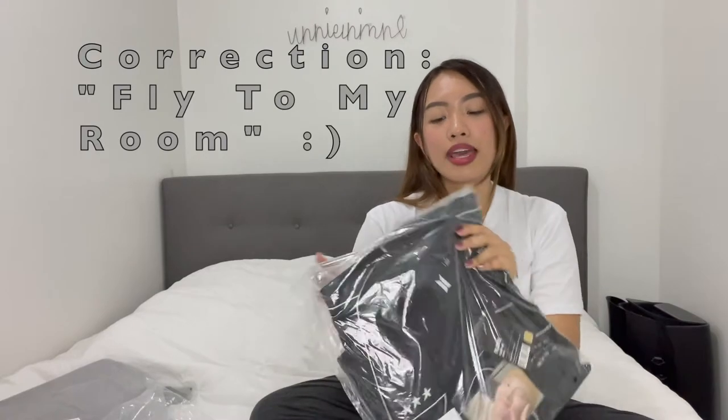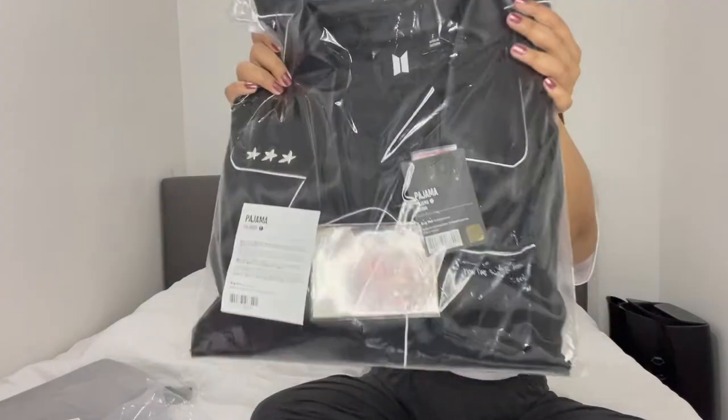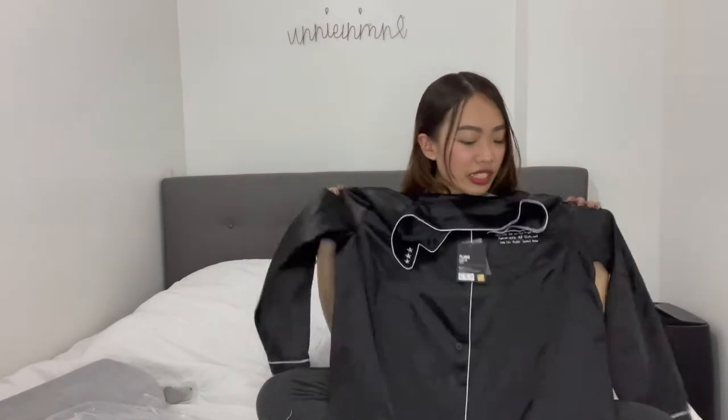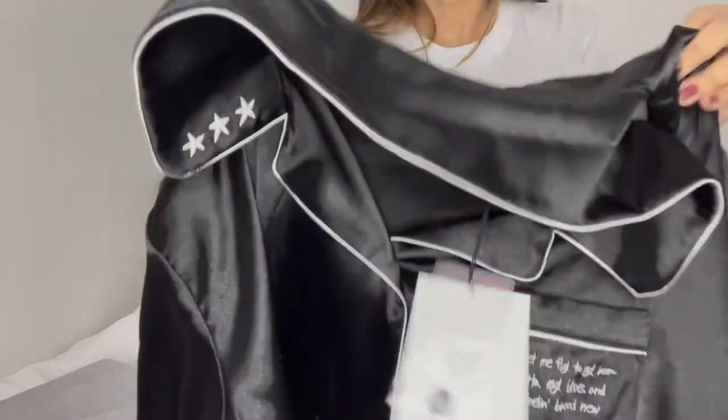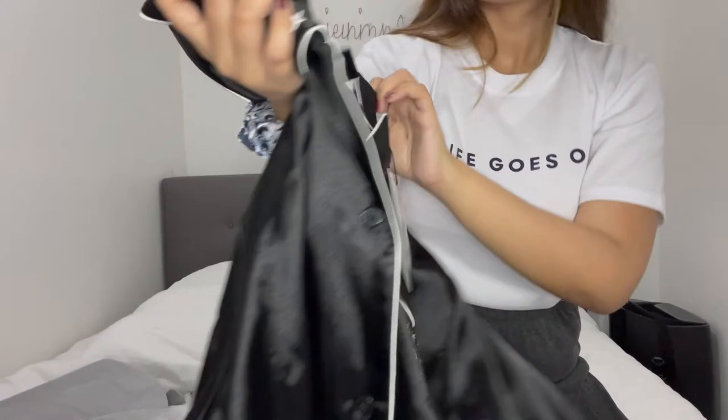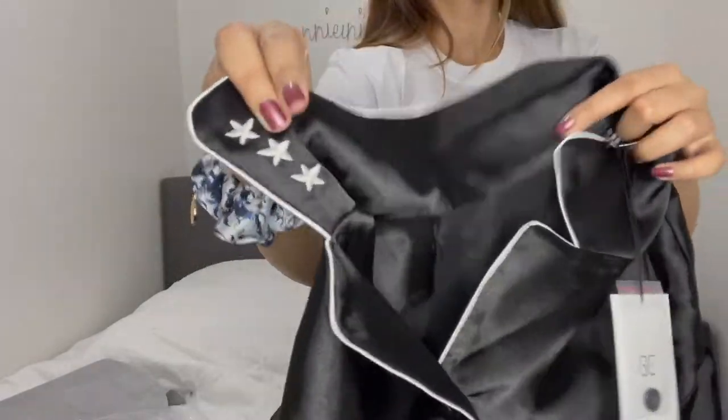This one, the design is inspired by Fly Me to My Room and the handwriting is by Jimin. So it's by Jimin. I'll also be showing you the postcards in a while, but for the pajama, wow, it feels so soft, and the material is silk, so you can see. So I'll be showing to you closely the design. So this is the pajama, as you can see, there's the BTS logo, and then I think it's free size.